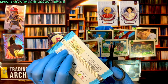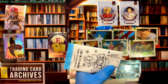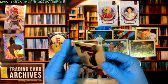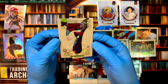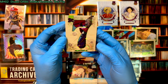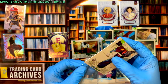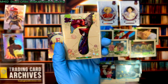So this is the hit pack or box promo pack. It should have something good in it, but again, it's not heavy enough to be a coin, so I'm not sure what it'll be. It's an SE, I guess. It says 7. Princess Mononoke, 1997. I'm not entirely sure what this is. I need to go look at the flyer. I'll be right back. I'm going to check out the flyer for this, find out what it is.